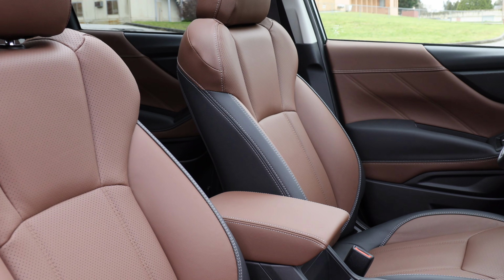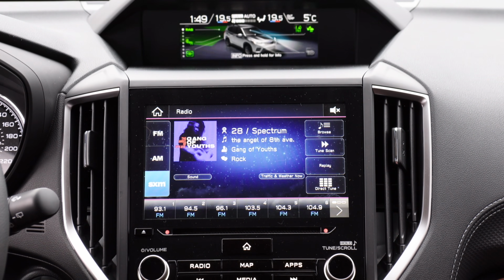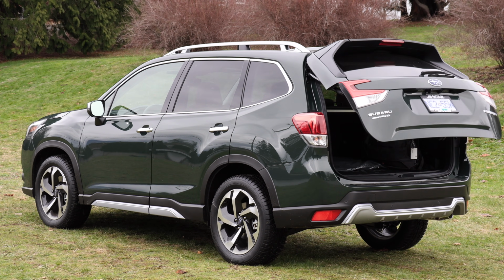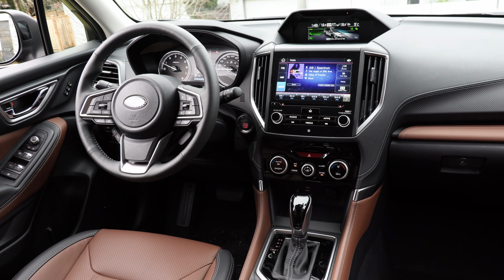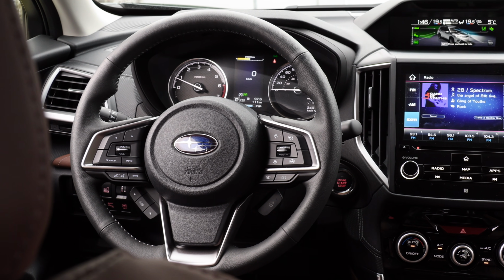If you go up one from the base, that's when you get the larger 8-inch screen, a 6-speaker audio system, a power driver seat, premium cloth upholstery, a heated steering wheel, plus a sunroof and a power liftgate. When you move up to the higher trims, that's where you add the driver's seat memory, a power passenger seat, leather interior, heated rear seats, and the 9-speaker Harman Kardon sound system.